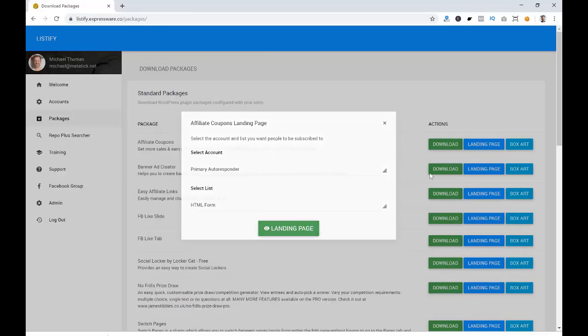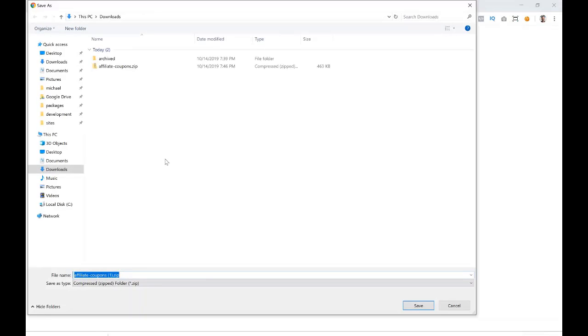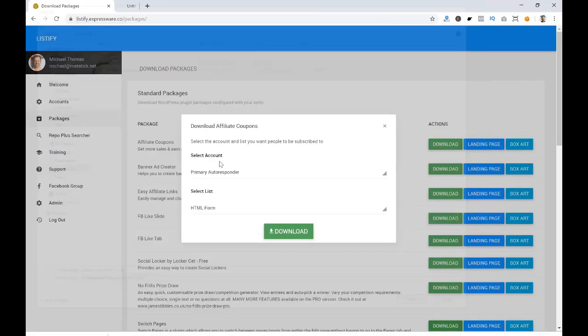What you can also do is just download the plugin by exactly the same means, by selecting your account and list if your autoresponder has multiple lists, and clicking download. You can save that plugin wherever you want to, and then you can upload it to your website, or you can share it on Facebook, or you can send it around on a USB stick. It doesn't really matter what you do with it, but whenever anyone goes to install it on their WordPress site, they will have to opt into your list in order to use the plugin. So that's exactly how Listify works.